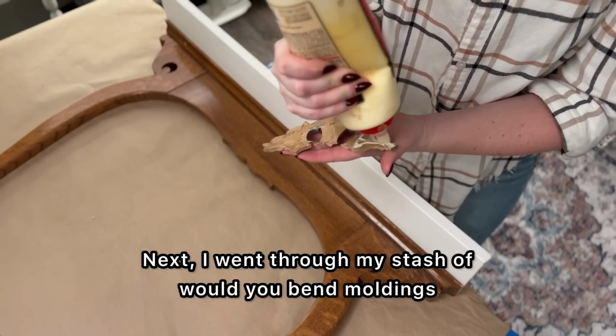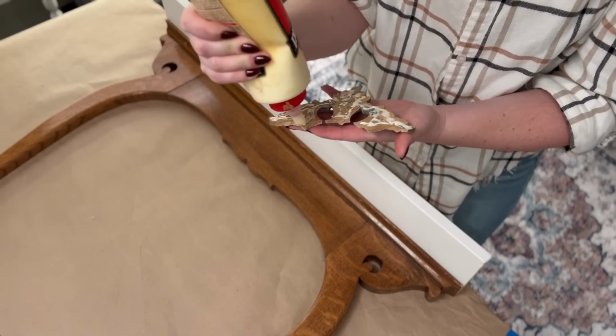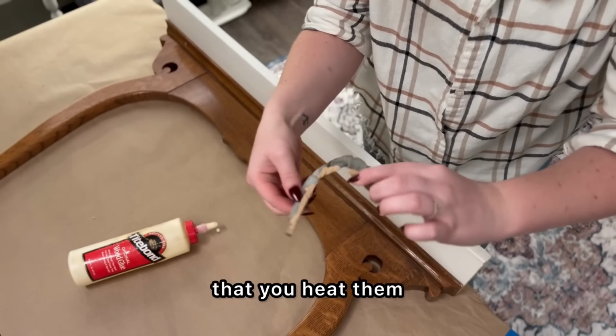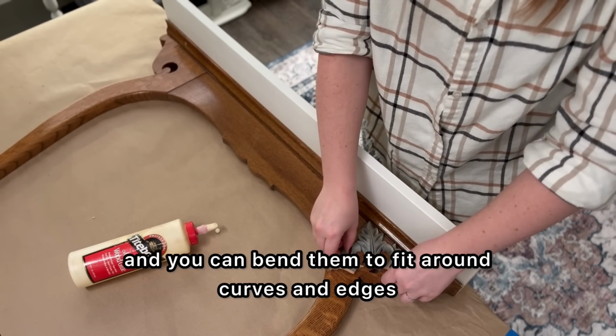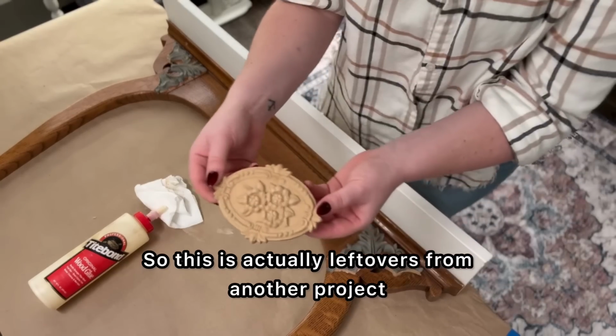Next, I went through my stash of WoodUbend moldings and found some moldings that would be perfect for this. What makes these unique over other appliques on the market is that you heat them and you can bend them to fit around curves and edges. So this is actually leftovers from another project.